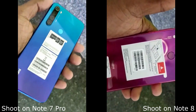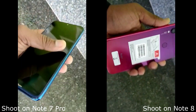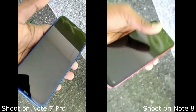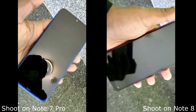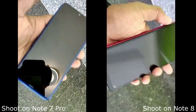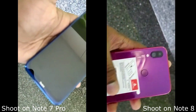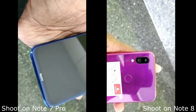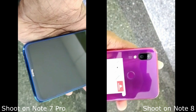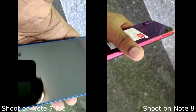Frankly speaking, I don't understand what is the difference between this 2 megapixel depth and 2 megapixel macro, but I feel they are similar to the 5 megapixel portrait mode we have in the Redmi Note 7 Pro, and both do the same thing. The only difference is on the ultra wide side, where you will get an additional 8 megapixel ultra wide camera on the Redmi Note 8, and this is missing on the Redmi Note 7 Pro.